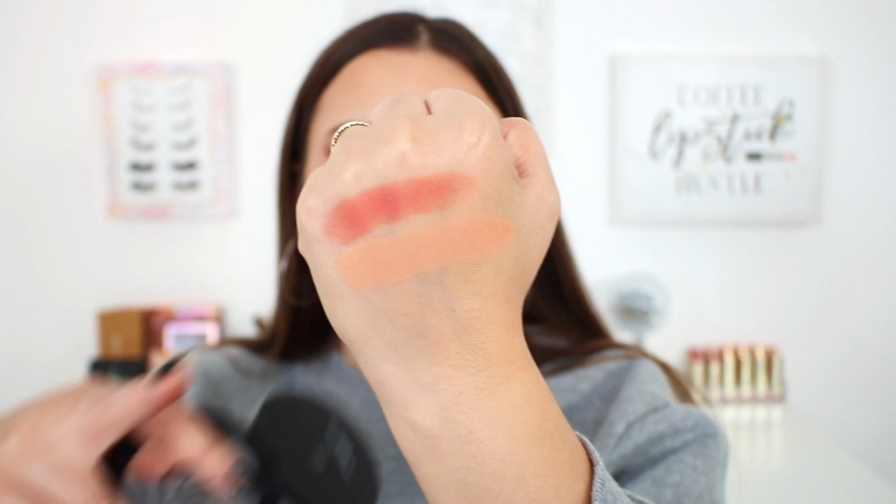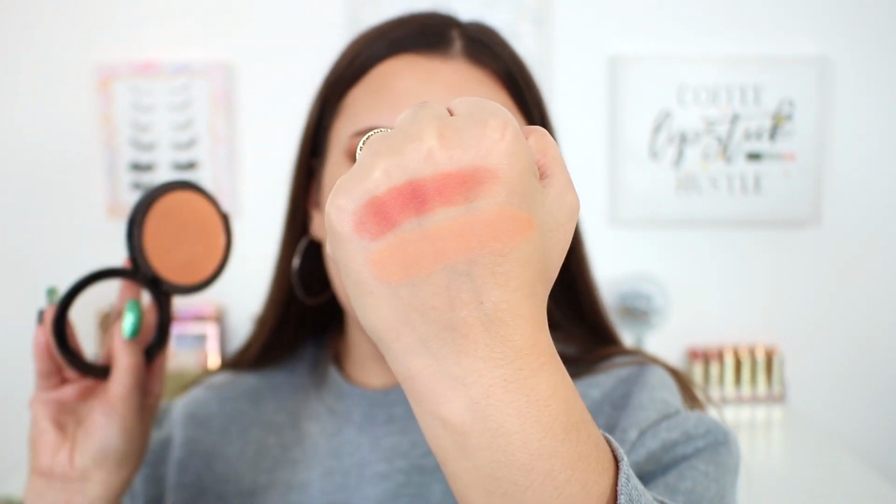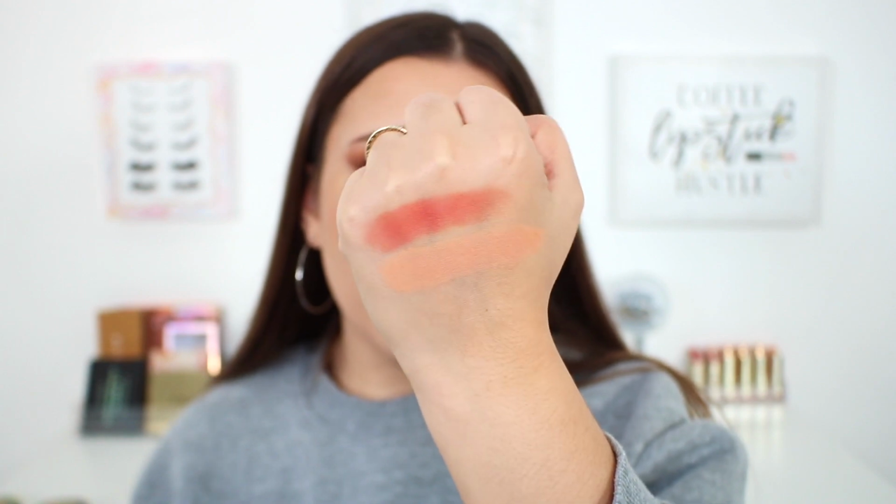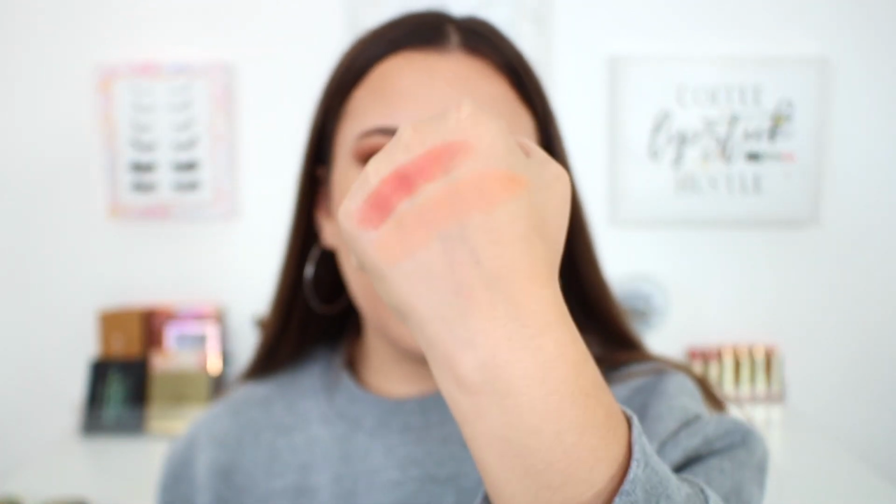But as you guys can see, the second swatch right here is the shade Always Peachy in the e.l.f. primer infused bronzer. I definitely feel like it's a little bit of a stronger peachy look on the cheeks than it's pulling on the hand. I think that's because in comparison to the Juvia's Place bronzer, it's really kind of washing it out in a sense. Maybe you guys can see there. But when you actually go ahead and put this on your cheeks, it's like bam, peachy.